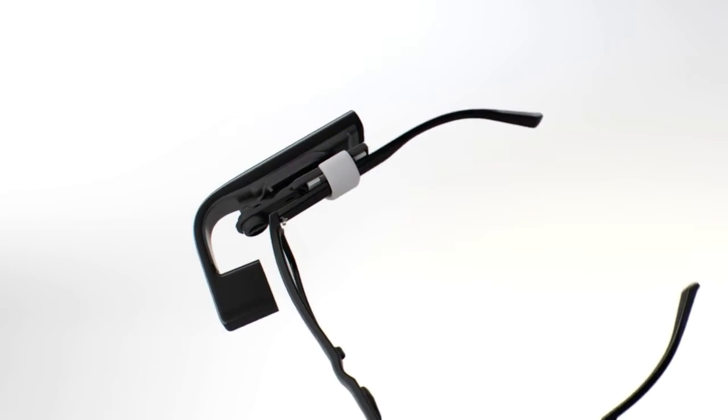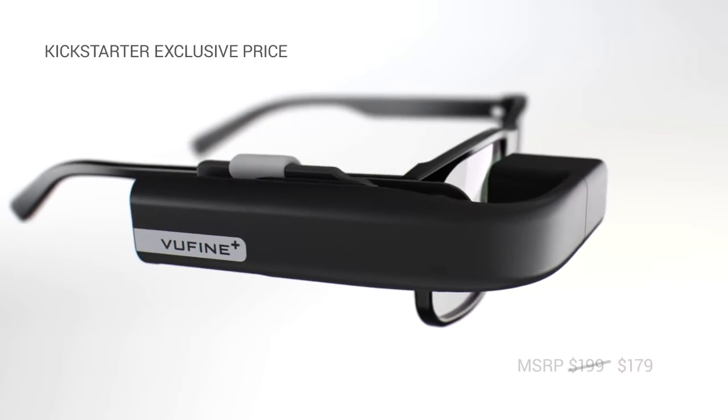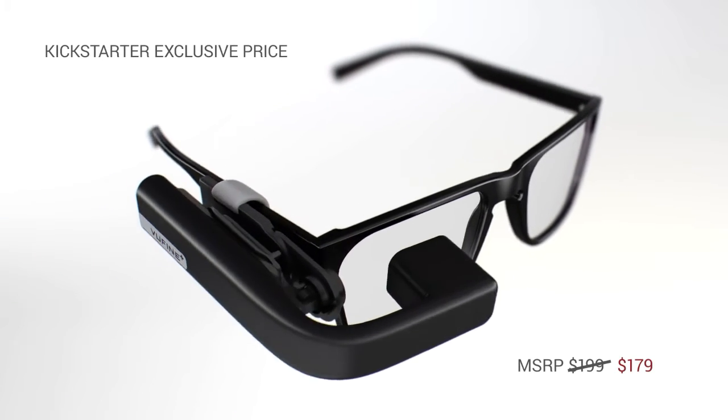Now, to thank the Kickstarter community for everything you've done for us, we're back to give you the first opportunity to purchase the Viewfind Plus at the Kickstarter exclusive price of $179. Thank you for sharing your time with us today. We look forward to hearing about the creative uses you discover with the Viewfind Plus wearable display.